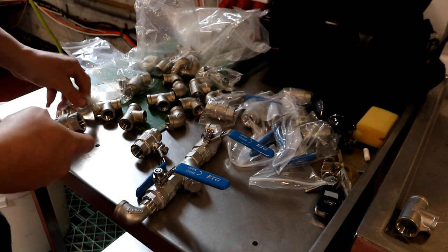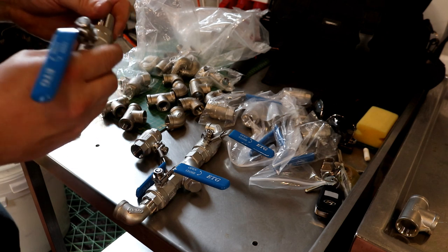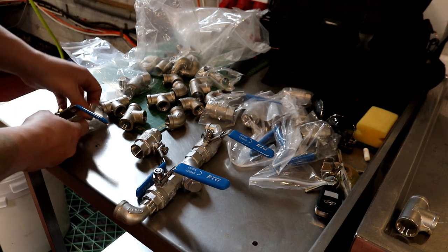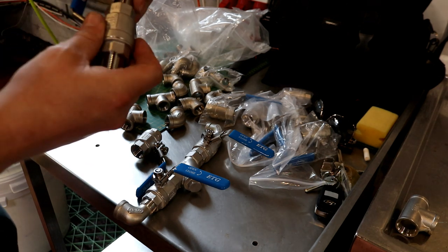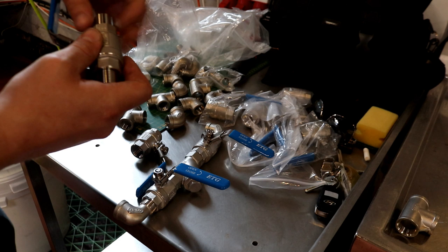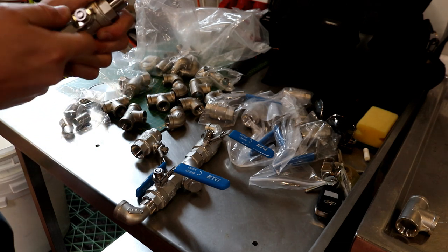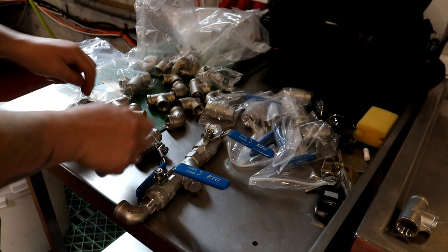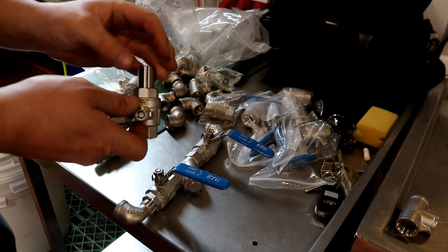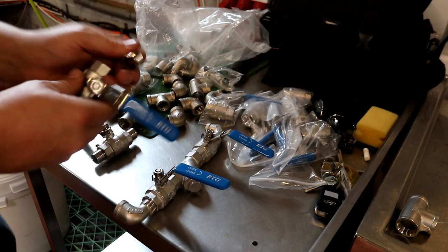Then we want two parallel nipples on each valve. They're called parallel because there's no gap in them. It's a straight nipple all the way across. There's no taper. That's that one. That's that one. Just about.